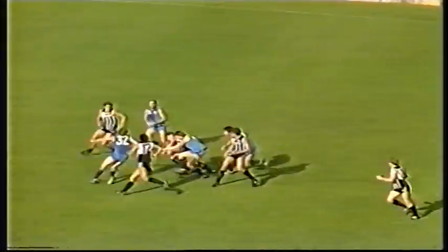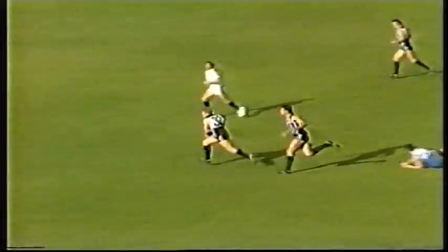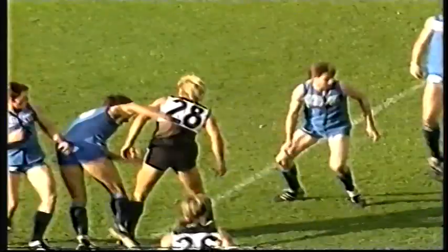Phelps is caught with it. David Baker there. Standing flat-footed. Leslie tries to run away with it. Ball intercepts and kicks clear for Port Adelaide. Smith blanketed by 2 players there. Borlée is very clever. The handball, though, was a fraction high.